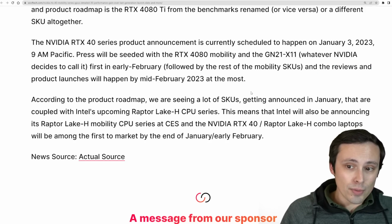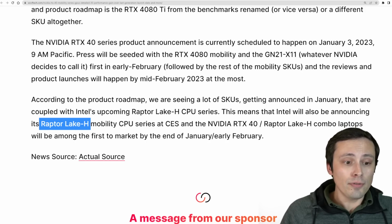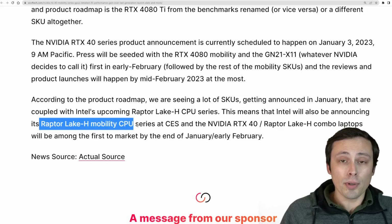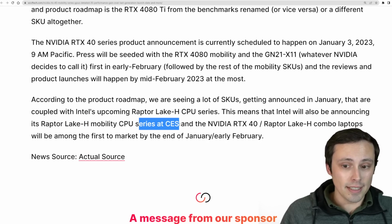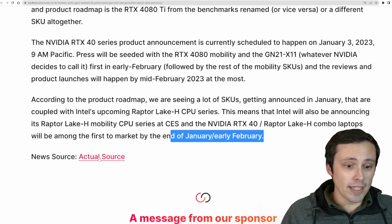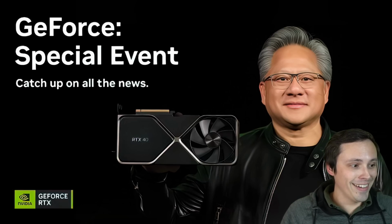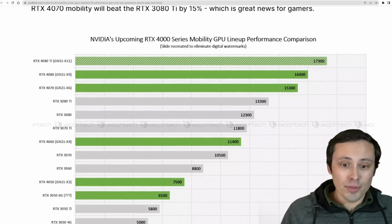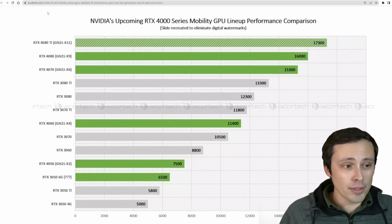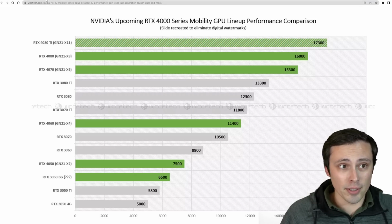So, it's really interesting stuff. Also, they're saying that the SKUs being listed here for these laptops do feature Raptor Lake H mobility CPUs, which would mean that those are probably also going to be announced at CES. With laptops probably coming in January, early February. And again, they link their actual source as Jensen. Anyway, so really cool stuff. We'll see if it comes out to be true, but this does seem to be a very confident posting from WCCF Tech, with a history of a similar post from the same source being accurate.